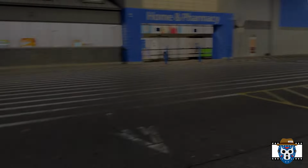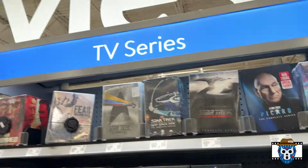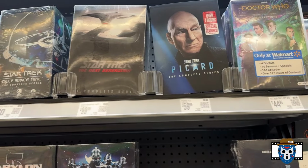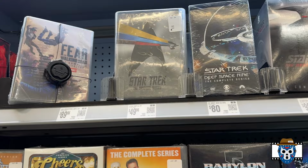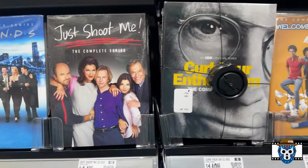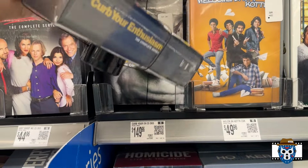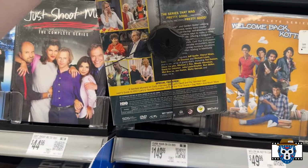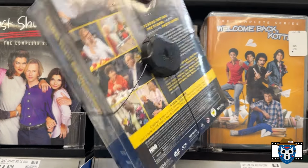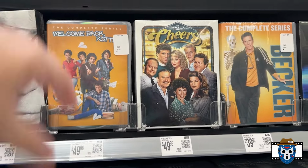And hey, we were going to go ahead and pick up a few grocery items, so I'm going to check one more Walmart. This one has a lot of TV stuff that the other one didn't. So I thought I would at least show that. Like they got a Curb Your Enthusiasm complete series, 150 bucks, a little much, but you know, a lot of that show was full frame, and then some of it ended up being widescreen toward the end. They got Welcome Back, Kotter, Cheers. If I was going to get that, I'd get the Blu-ray.